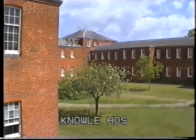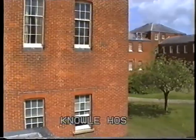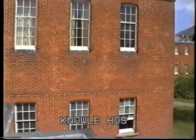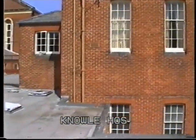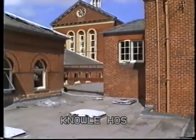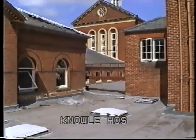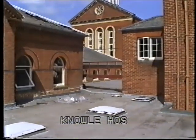I'm standing on the top of the old library now, and I'm panning around to the kitchen. There's the kitchen. I'll go down the kitchen in a minute and we'll have a look.